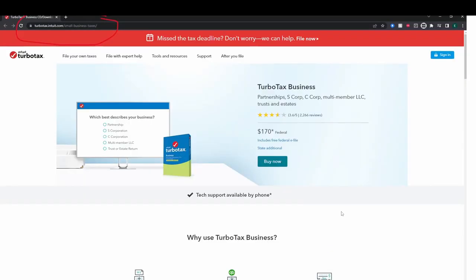Okay, so we will go into this link, turbotax.intuit.com/small-business-taxes, and make sure it looks like this. It lists partnership, S corporation, C corps, and LLC. We don't want to work on the Schedule C self-employment one. That's not what we're doing here. We're working on the S corporation tax return.